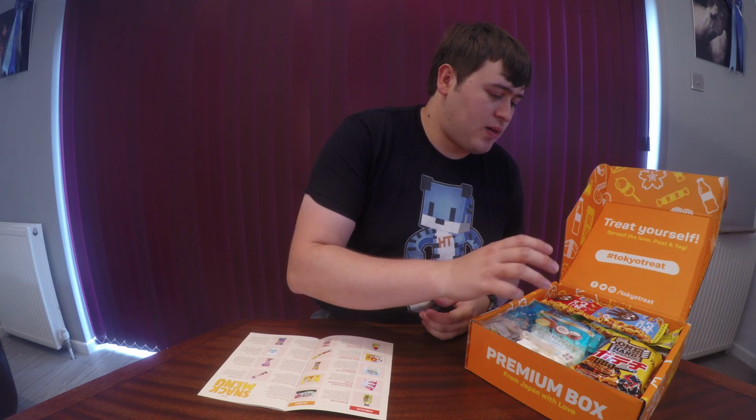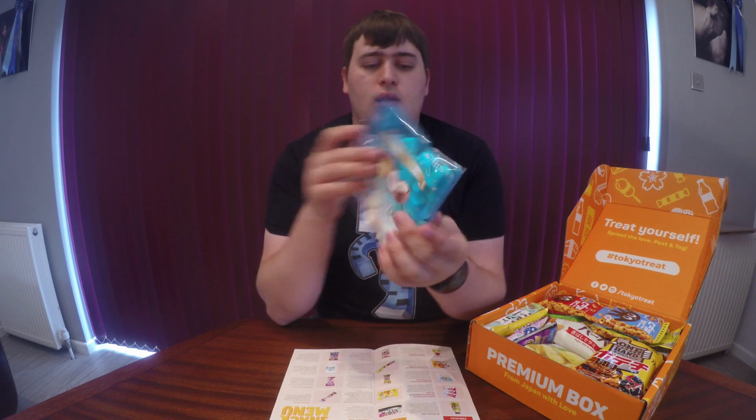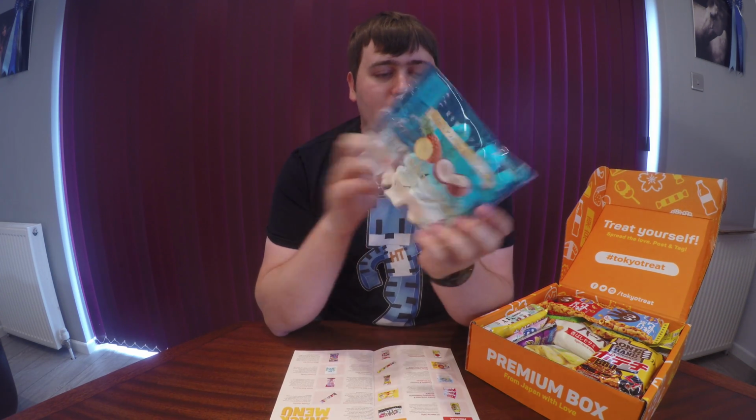Okay, so let's start with the top of the box. We're going to go through this and see what we got inside. So let's start with the top. We've got this pretty amazing looking packaging actually. I'm loving the translucent blue.